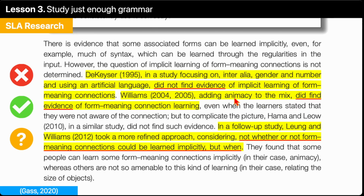Animacy, for example, in Russian, if you do something to some inanimate thing, then the ending is different. But if you do something to a person or to an animal, something that's animate, then the ending is different, right? So that's animacy. Whether something is alive will affect its inflection. So Williams, adding animacy to the mix, did find evidence of form-meaning connection learning. So some learners are actually able to pick up the connection between form and meaning.